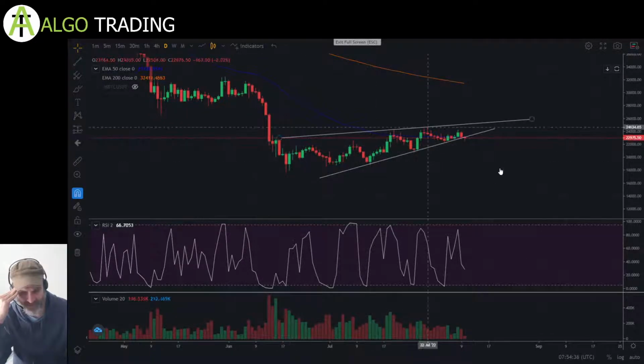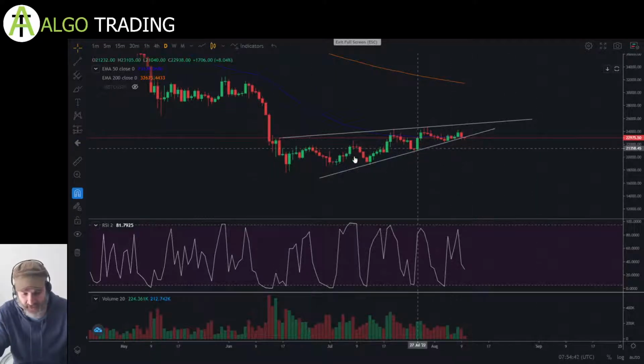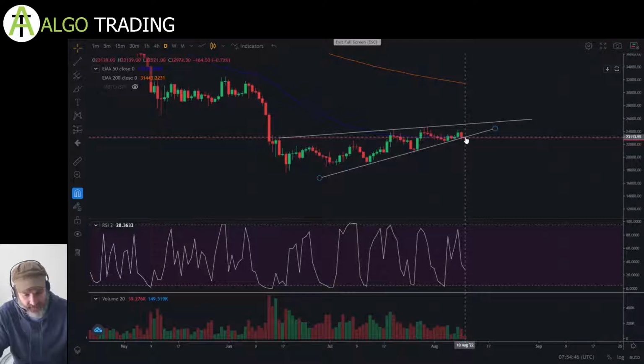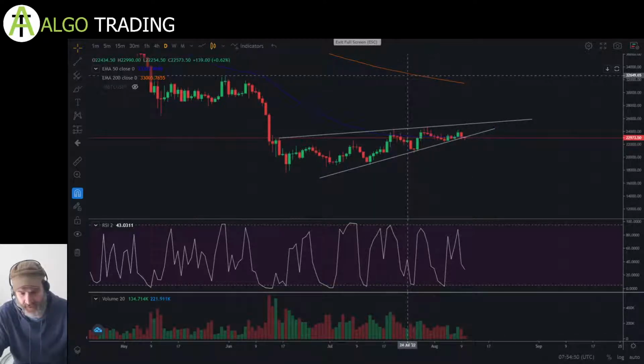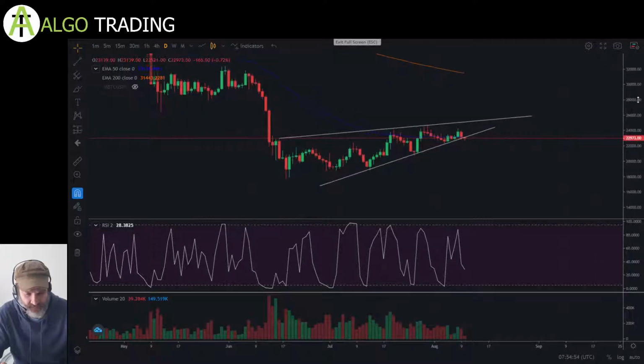This is my view. I don't care where it's been, I don't care where it's come from, but this is what I'm looking at the moment. We're currently sitting below support. We're testing it again. We're below the 200-day moving average, and the 50-day moving average below that. I'm still bullish. We would need a big pump through here to get to the 26 area. We're going to pull back to around the 25 area and then go up.